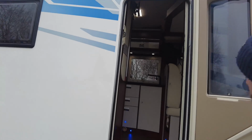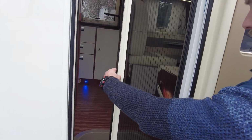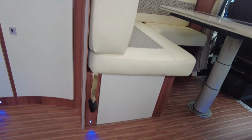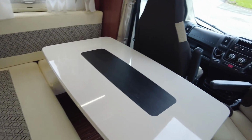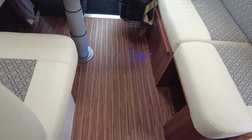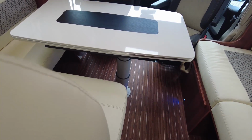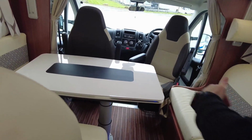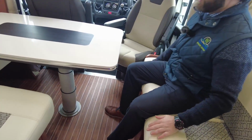All right, Wendy, let me just show you this first. So you have got a fly screen, but then ladies first. So a couple of steps up. Now this is where you'll feel it's actually a larger van than it seems, because it's only 7.15 metres, so it's not the biggest thing in the world, which is brilliant. But then inside you've got this lovely big space.